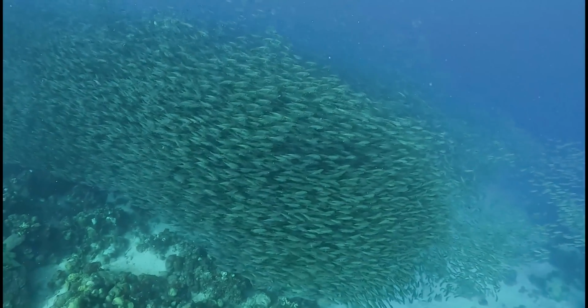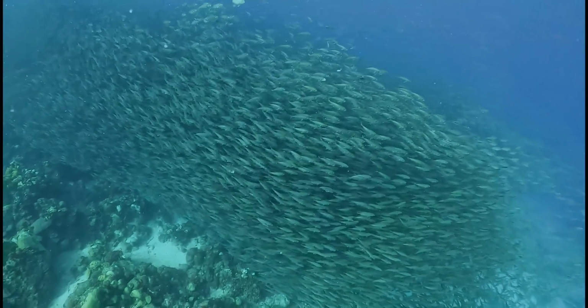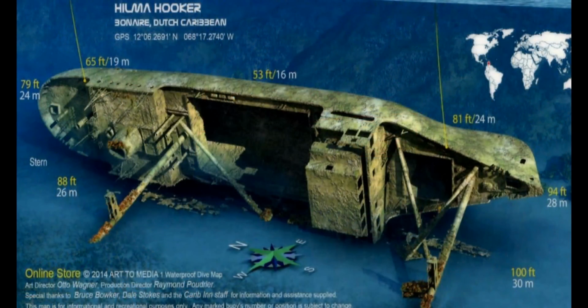And I would say that diving in Bonaire Island is definitely unique, and it stands out versus some of the other locations that this world has to offer diving. But there's a particular dive site that I've always rather enjoyed on Bonaire Island, and that is the Hooker. The Hilma Hooker on Bonaire Island.